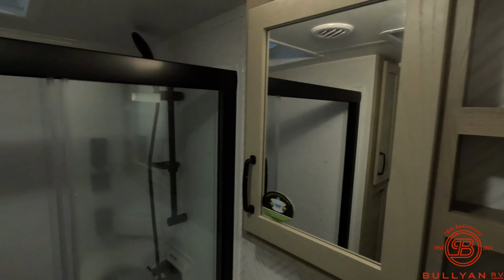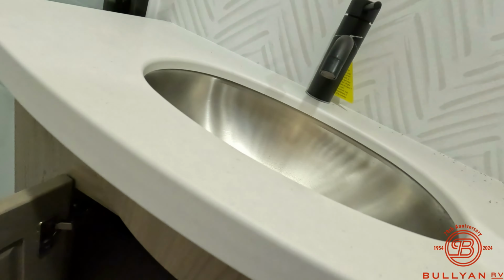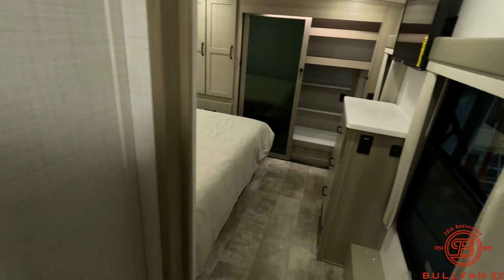Got your medicine cabinet, nice sliding glass door to the shower here. Seated as well. A little bit of storage in here. So actually pretty deep, I can't reach to the back on that. Nice toilet, along with access to plumbing and a little bit of storage underneath the sink. Head into the bedroom.